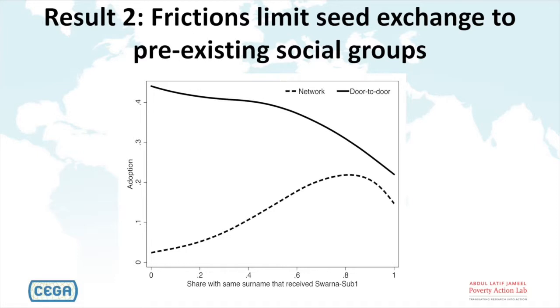Why is that? The first reason why is that people tend to want to share with people who are like them. So people tend to concentrate their exchanges amongst people who belong to the same subcaste, who share the same surname with them. All right, so what this graph shows you is that same adoption gap, but it shows you how it's a function of how connected the person is to the original 5 people who got the rice, where connected is defined by sharing the same surname, which is a very important marker of social connection in rural Indian villages. So you see that for people who share the same surname with more of those original 5 guys, this gap closes. So identity matters. Identity certainly matters in terms of these exchanges, okay?